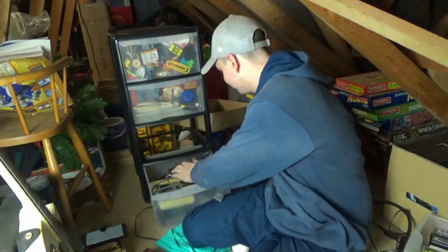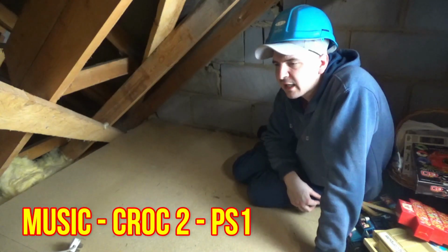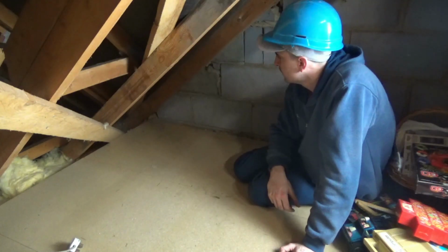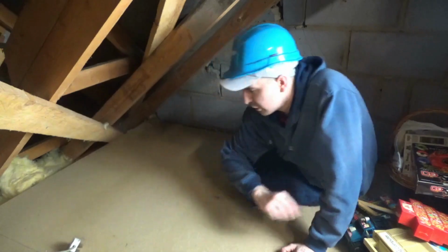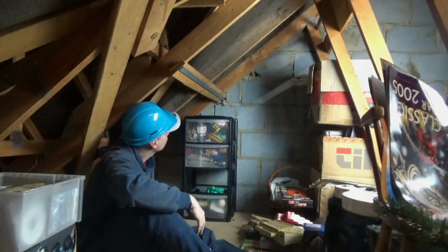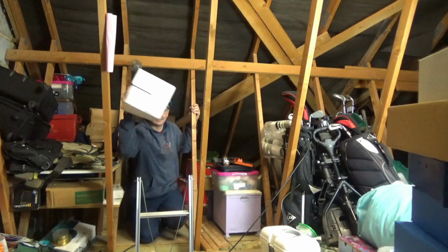I'll put it in there. There we go, look at all the space there now. I mean, yes, I haven't technically thrown a lot away. I've thrown a few things away, but I wanted to reduce the amount of boxes here. So yeah, that is a lot better. So hopefully Mum should be fairly happy with that. That's one. Right. Empty boxes.